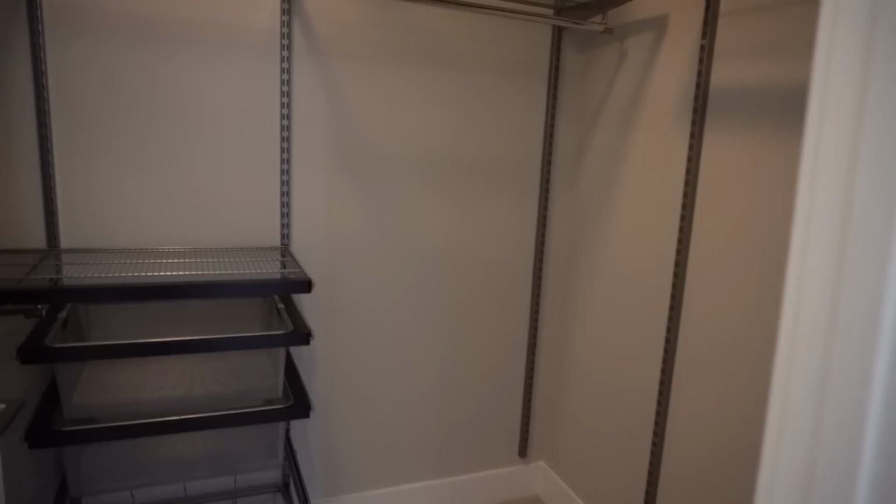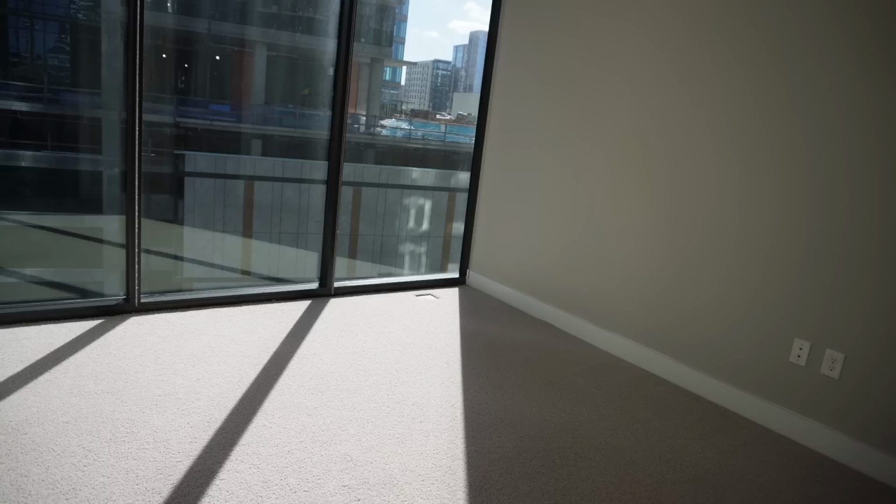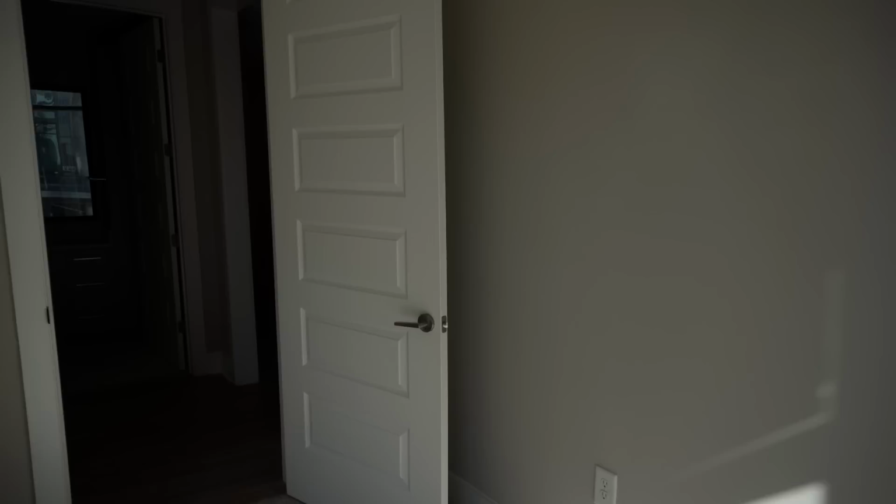Let's move on to the guest bedroom and bathroom. Guest bedroom, so spacious. This is huge. Wow, this is pretty big. Most of the time, they really don't give you that much space in your guest bedroom, but this is pretty spacious. And so, like I told you guys, my plan for this room is going to be solely my office. I'm gonna have an office space here.